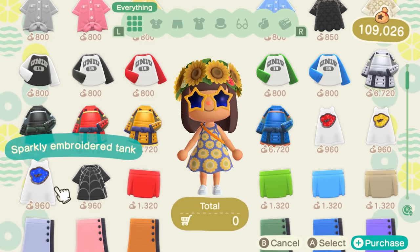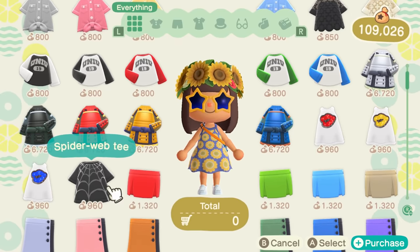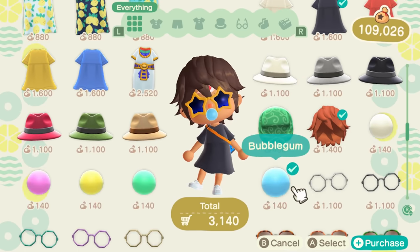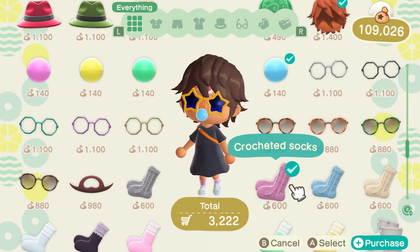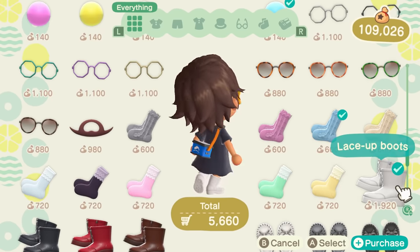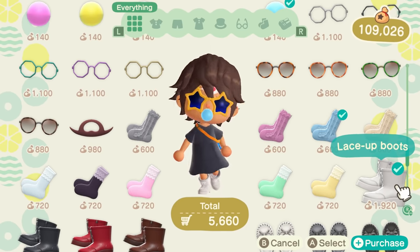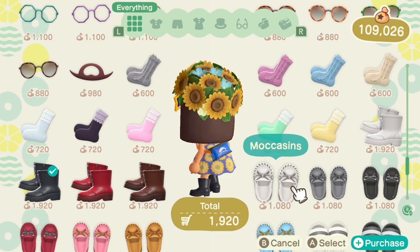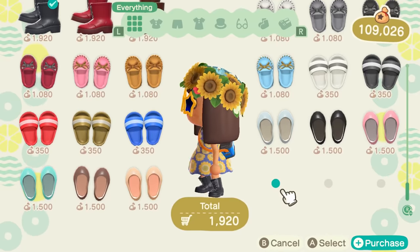Ooh, they've got some good stuff. Sparkly embroidered tank, a spider web tee, some nice pants. New hair. Bubblegum mouth. Ooh, crochet socks. Those are so cute. Ooh, the boots are cool too. Look at the lace-up boots. I love these. I love them in white. Wait a minute, they've got other colors. They're adorable in black too. Okay, I love these. What else do we have?